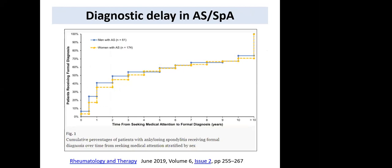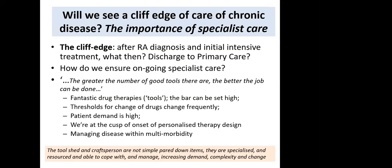But you don't, and sadly these data are very similar to what's been happening for the last 20, 30, 40 years. There are studies going right back that show this, that there is a delay in diagnosis, and interestingly this seems to be worse in women compared with men. We don't have time to discuss that further now, but it's an interesting point which has received topical airplay recently on the radio.